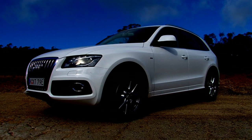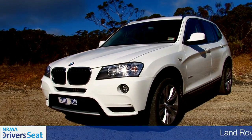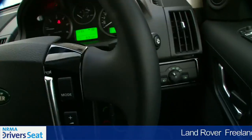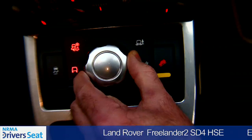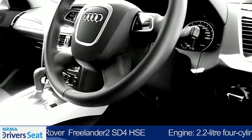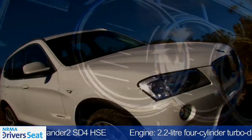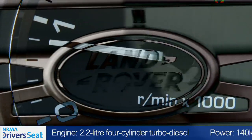The Audi Q5 and the BMW X3 are natural competitors, but the Freelander 2 is a wild card. Pricing is bang on and the performance and fuel consumption is similar across the board. The Audi, however, continues to dominate sales in the luxury SUV segment. Can a new BMW X3 and a refreshed Freelander 2 change that?